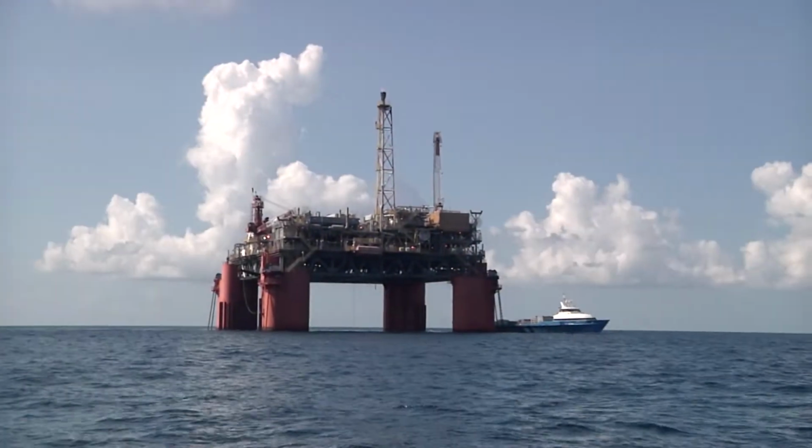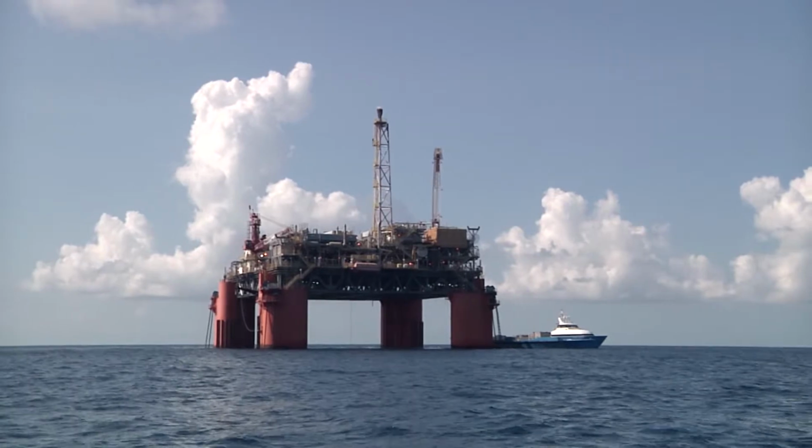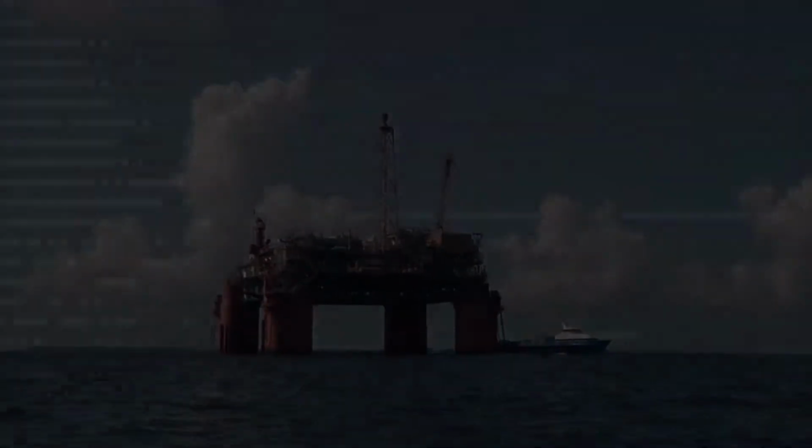Still 60 miles offshore of Venice, Louisiana. We're fishing out of Venice Marina with the ProMarine fishing team here. We've done just 2 drifts here this morning. Both times we got great yellowfin tuna. That was kind of the plan this morning. Come out here, get some baits.